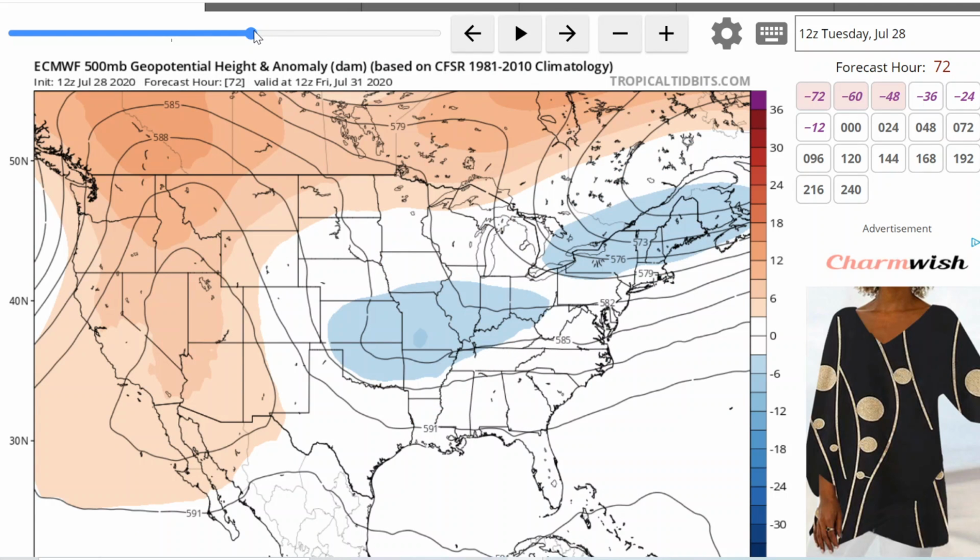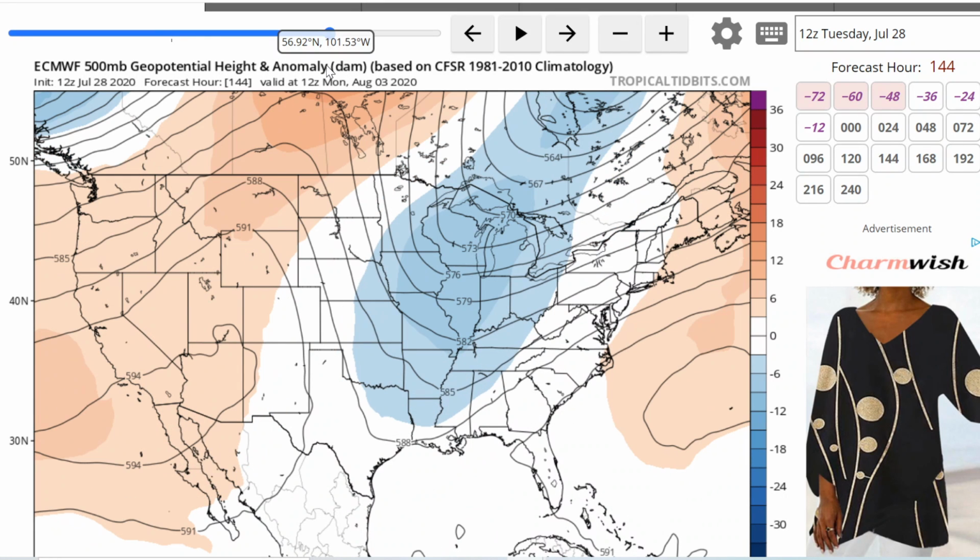You can see the European also does have that trough forming, but a bit later than the NAM model. So definitely something to watch. Friday, Saturday, and basically through the weekend is when the models are indicating something could develop in sort of a big trough, indicating a large cold front coming through, which could bring a few pretty good thunderstorms for areas east of the Mississippi.